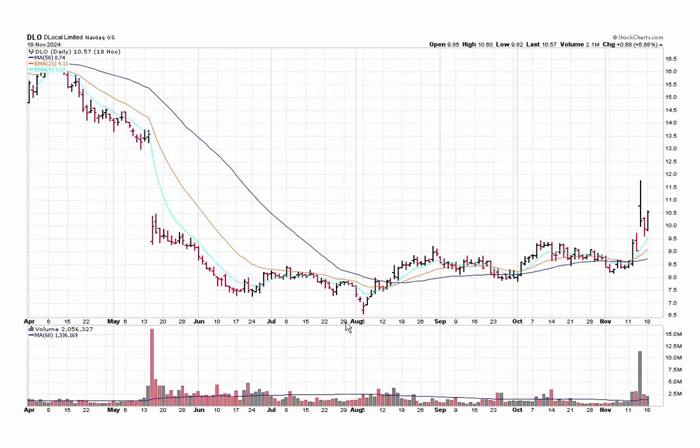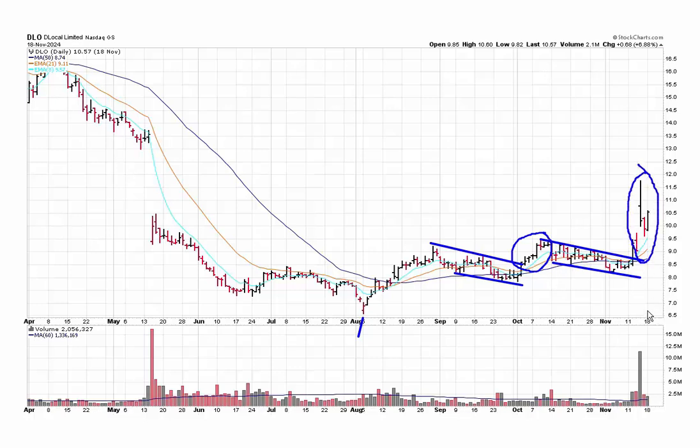DLO, bottoming pattern here, moves up to a higher high, flags, moves up again, flags, and then moves up again. You don't know if a stock's going to break out and just move up for a week and then fade and give it all back, or if it's going to do this where it rallies 30% in less than a week. You don't know.